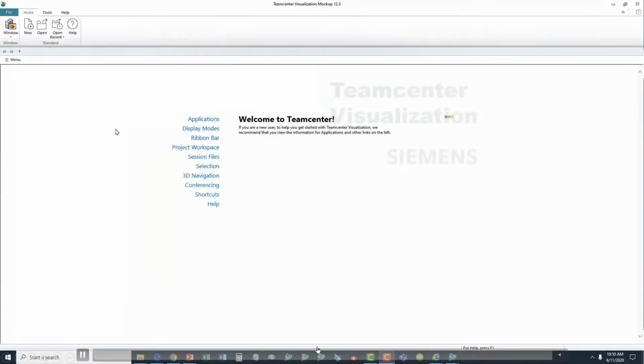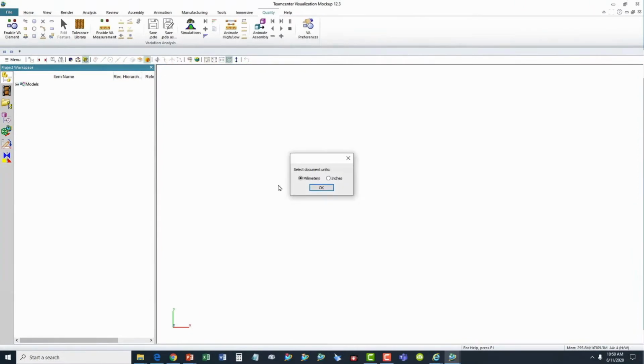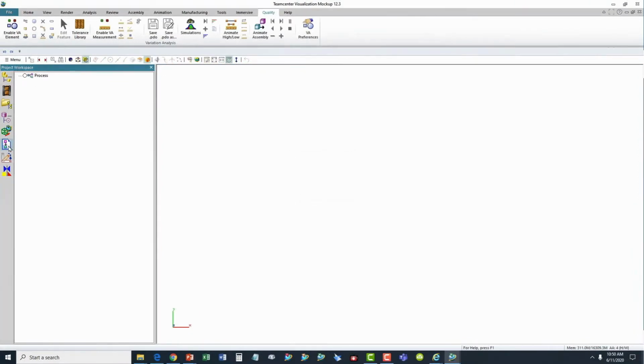So let's take a look at this. So here I am, I'm going to start up a new file. I'm going to start a new process document, and inside that process document, we're going to default to millimeters. I usually make 2 of these files, one in inches and one in millimeters. So here I have a blank process.